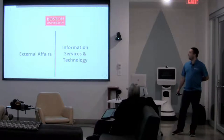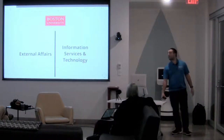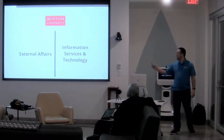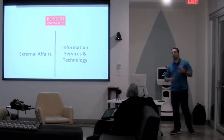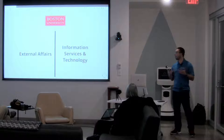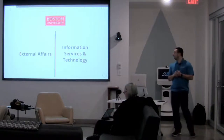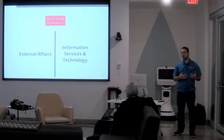And so this is roughly two areas of the university that I'm going to talk about. First is information services and technology. And so they handle everything a typical IT department would handle, but they also have some people within there that help build WordPress plugins, make sure the infrastructure is up and running so that all the sites don't go down, things of that nature. And then we're also going to talk about external affairs, which was the part of the school that I was involved with.